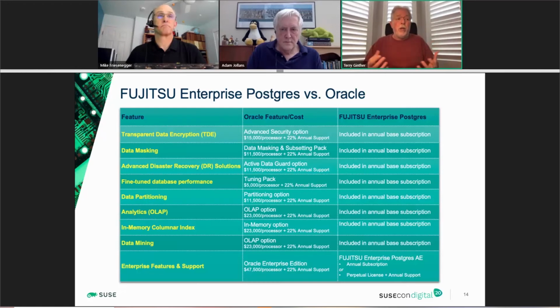The difference with Fujitsu Enterprise Postgres is these options are all available with the standard subscription. You have two ways of using Fujitsu Enterprise Postgres on our platform. You can either use it through an annual subscription, or like Oracle, it is available as a perpetual license with annual support. As a subscription, all of these options are included, and even as a perpetual license, there is just one license fee. It's not like Oracle where you pay for the base product and then have a lot of add-ons. It's a single product with no additional add-ons. So everything comes bundled in the product, and that really makes it very, very attractive for customers on our platform.